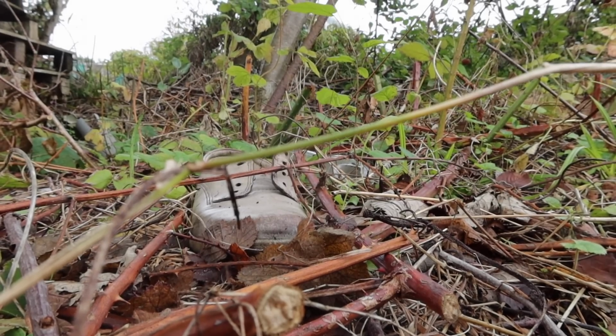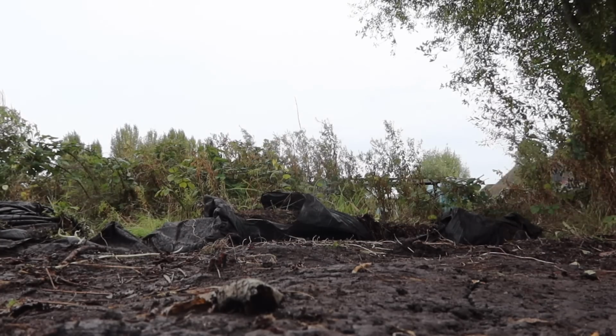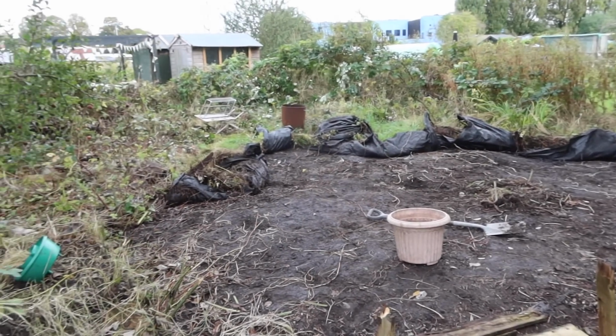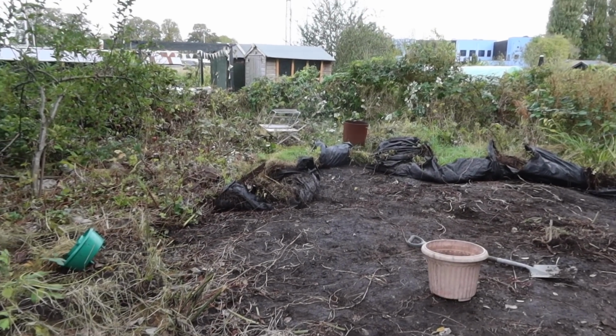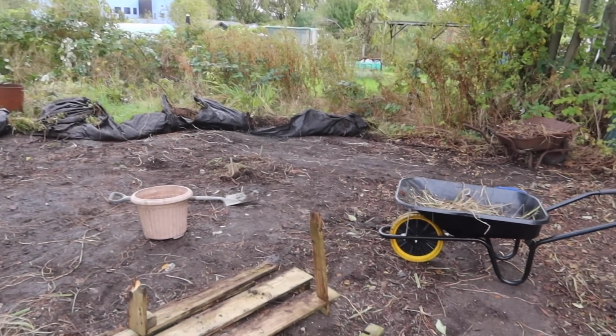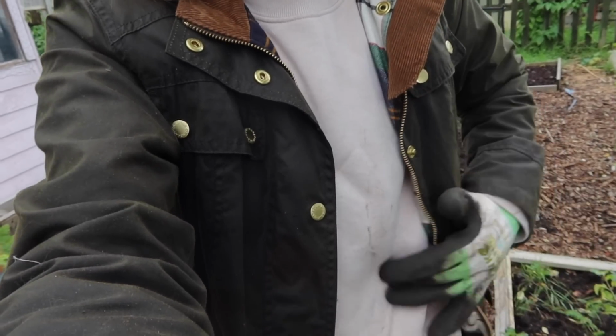Right, let's see what we've done today. Maybe that'll cheer us up a bit. So we've just continued to clear basically, and we're pulling up more of the ground sheet, so the plot is getting cleared and we're starting to chop it back a bit at the back. So that's what we've done today. It never really seems like that much at the moment, because it's just clearing it and turning it into a mud patch really. That's what I'm doing, making a giant mud pie. And I'm covered in mud, absolutely covered head to toe.